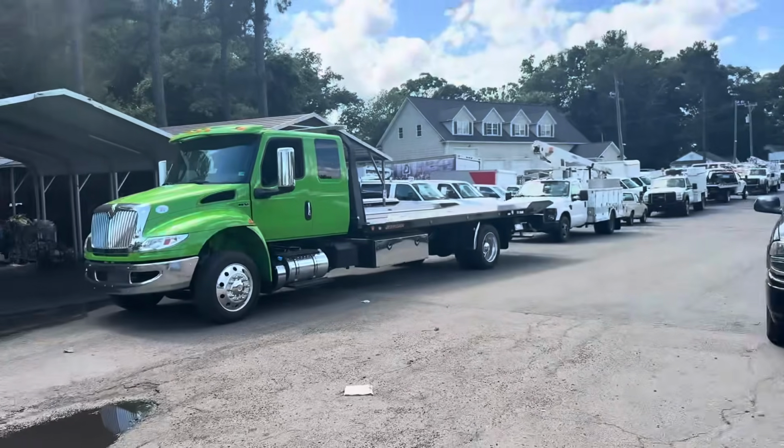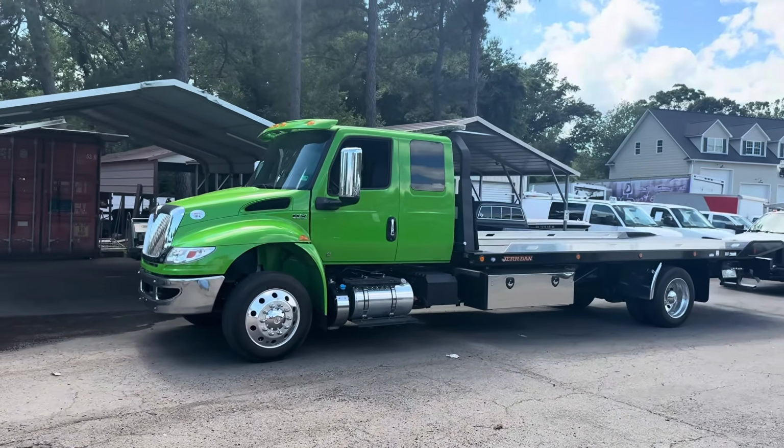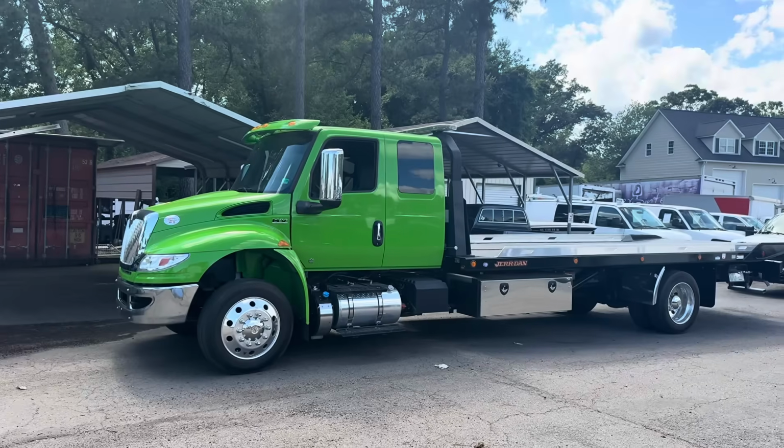He's getting ready to get this green extended cab cleaned up. You guys have seen the Skittles color of that truck in the past. Well, we actually had 2. We had a crew cab and an extended cab.